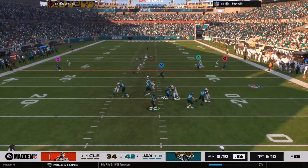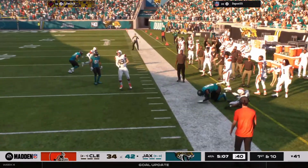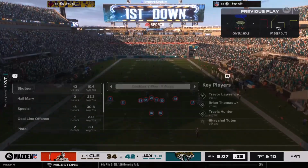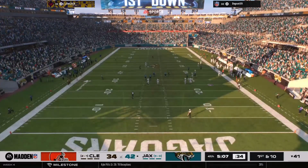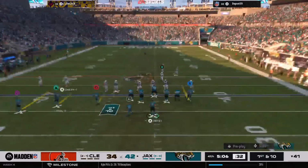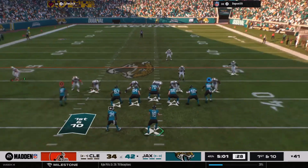On play action now, Lawrence. Right side, reeled in by Pitts. And he's out of bounds. Defenders get there to drive him out right near that 40-yard line. He picks up 15 on the play. And the Jaguars have a 1st down. 1st and 10 at the 41-yard line.